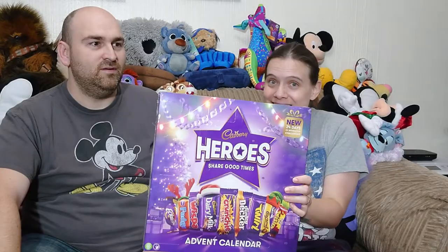We also bought these advent calendars for our other friends, the WDW couple. This one is for Taylor. And Josh obviously loves gummies, so we got him this one because, you know, it's full of gummies. And that's really all we bought. Right, shall we go and hang Baymax on the tree? Yes, let's go do that.